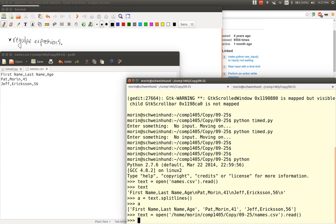But if you do something like this, when a TA comes and unzips your assignment or takes your assignment, it's probably not going to be in exactly that directory on their computer. So the best thing is just keep it in the same directory and don't specify any path to it, just specify the file name when you open it.